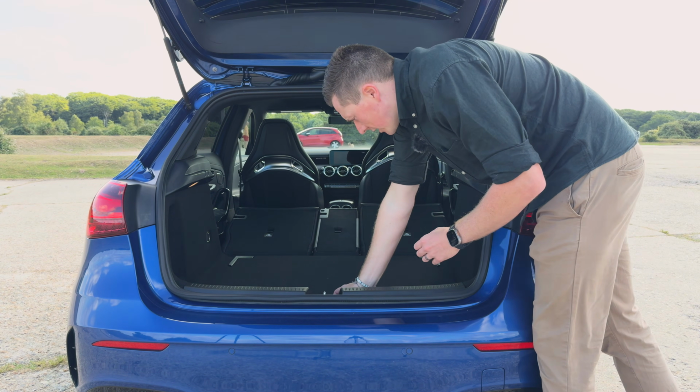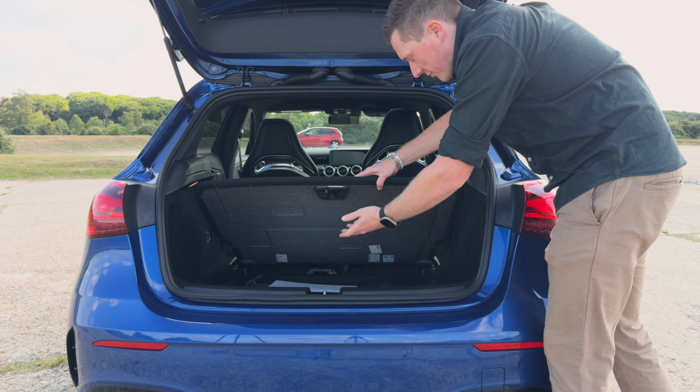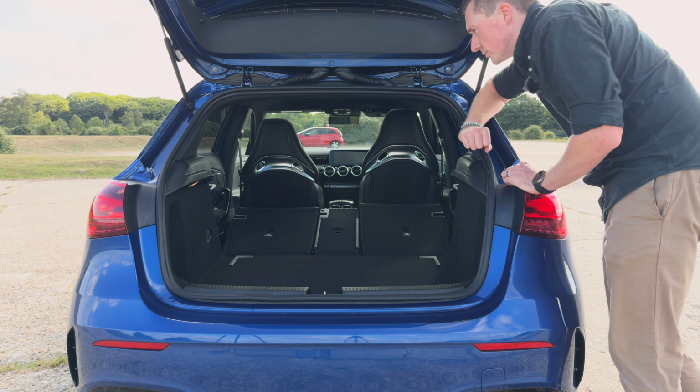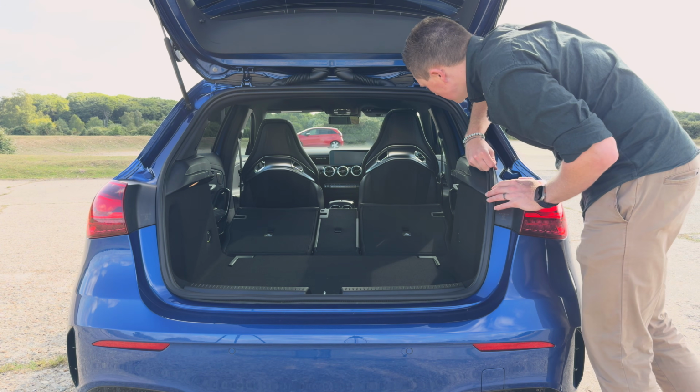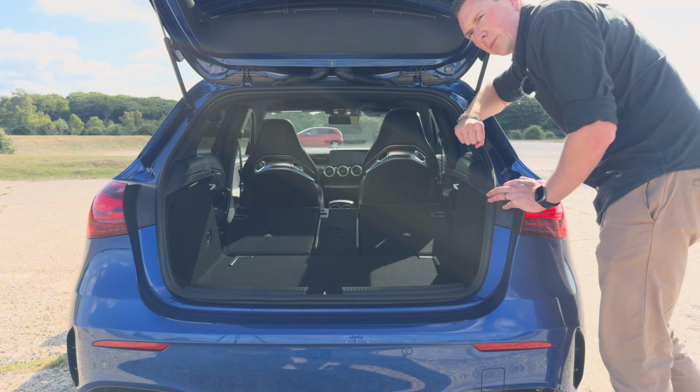There's no storage space under here at all. Got a tyre repair kit there, tyre compressor. But apart from that, you can fold the seats down 40, 20, 40. But that's pretty much it in the boot. So let's jump onto the rear seats very, very quickly, and then we'll jump on the front.